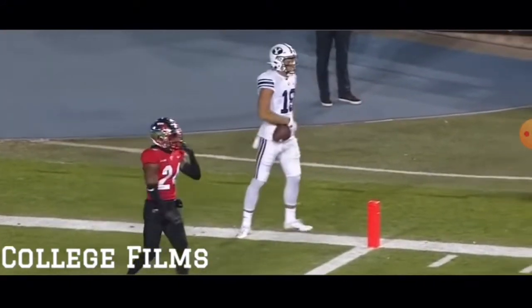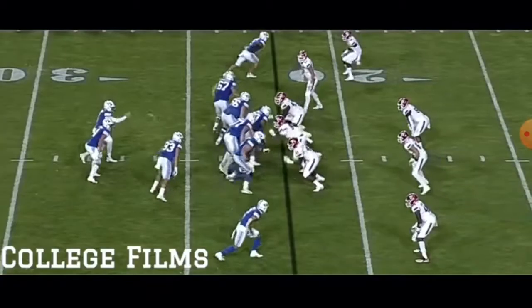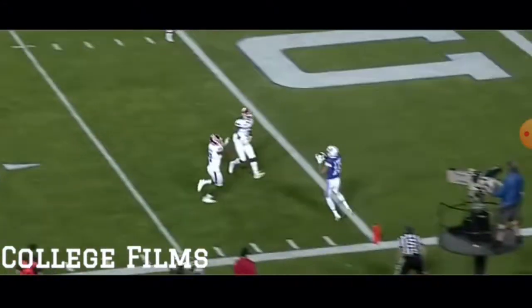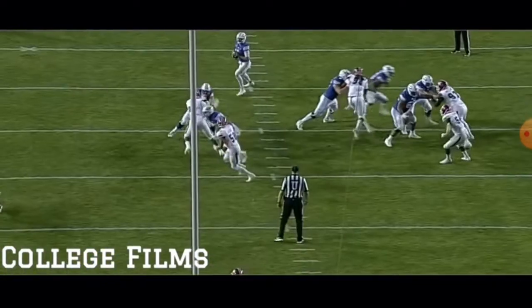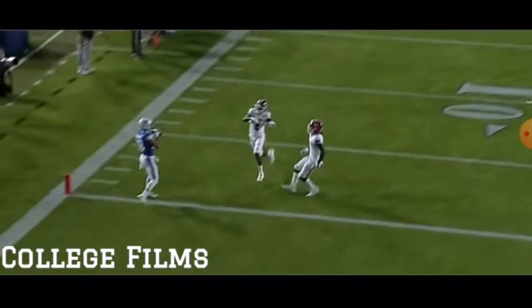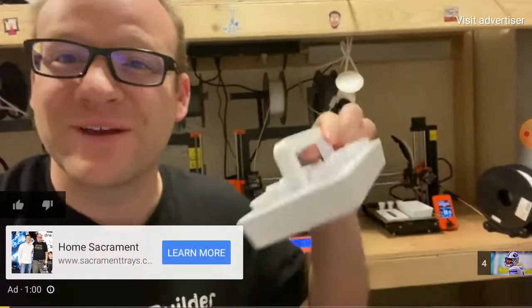Number 18, I don't know who that is, but he's had some pretty good flashes. Wonder who that is. Anyways, I don't watch a lot of Bayou. But there goes Zach Wilson. Delivers a nice little dime across the middle, and yeah, that is Zach Wilson for you. Boom. Nice pass.